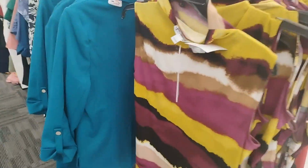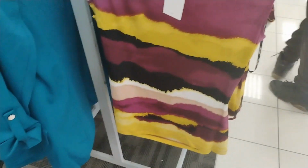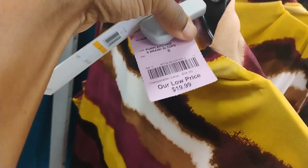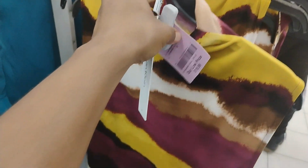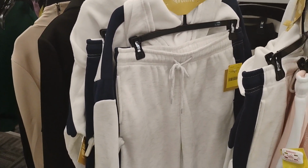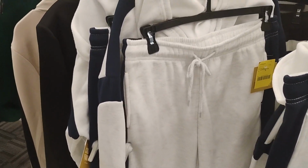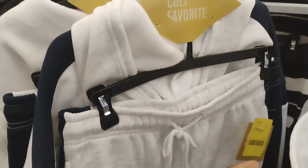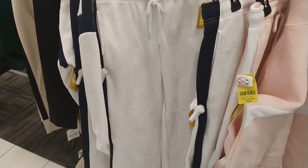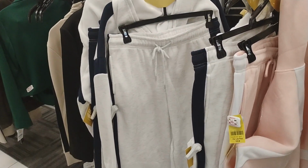Ooh, so first up, Burlington, they have these really cute Calvin Klein shirts. Okay, I like this. Let me know in the comment section if you guys like this. Now, this shirt is $19.99. They also have these tracksuits, jogging suits, sweatsuits. Two-piece, this is $19.99. This is not bad at all. And they come in pink and white and also blue and white.